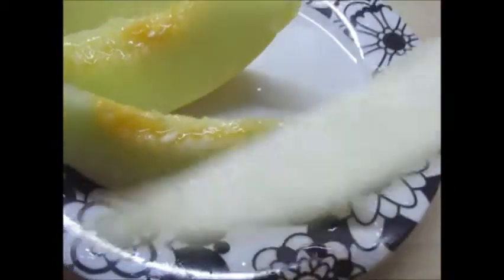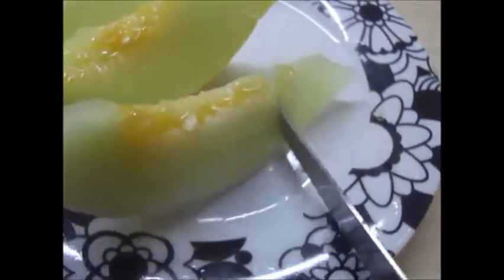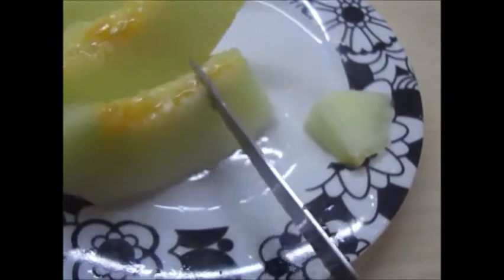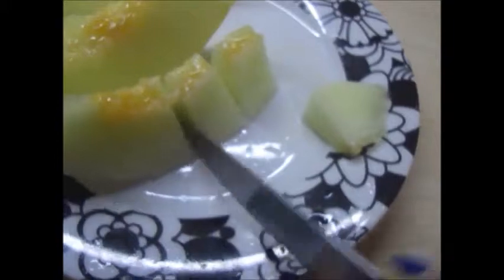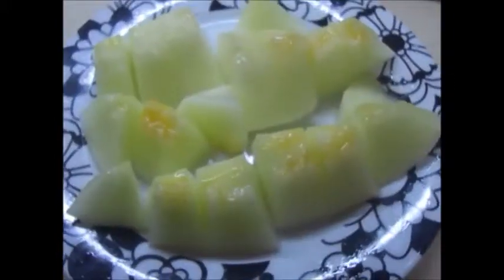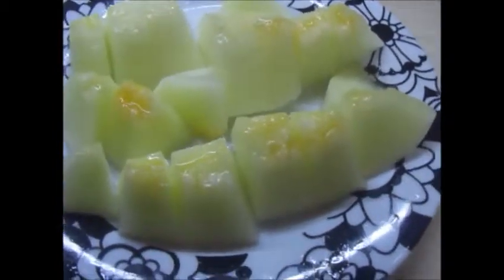You take the skin off, okay, you throw the skin away, and then you take a knife and then you cut it into pieces, which is suitable for your mouth. Like you can eat it in one bite. Okay, so after cutting everything, it will look like this. We'll have a plate full of melons, and what you can do is you just take a fork and then you eat it.